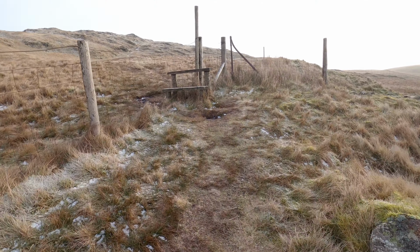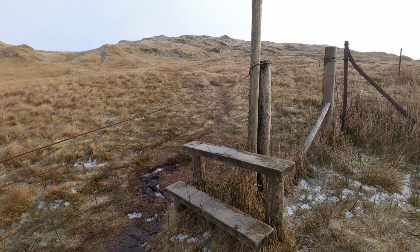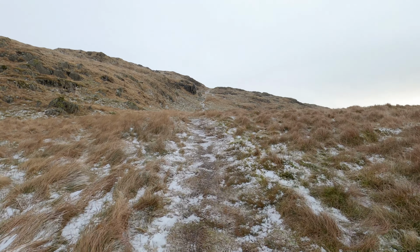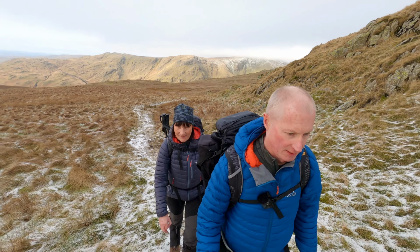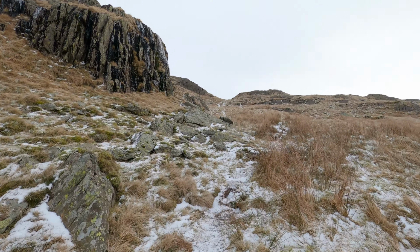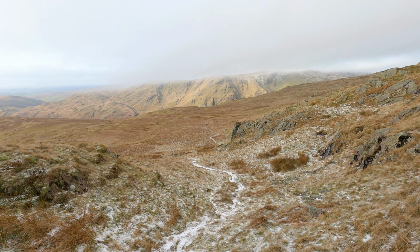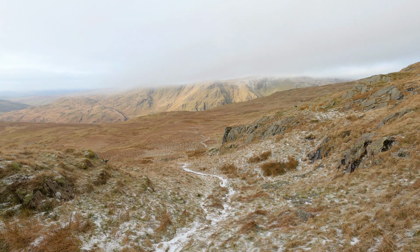So we'll come to another stile. This is the third one of the day. So we're not far from the summit of Grey Crag now. Weather's changed a bit. I'm just looking back along the path there we just walked. So we can see Kentmere Pike at the other side of the valley there. It's now gone in clouds.